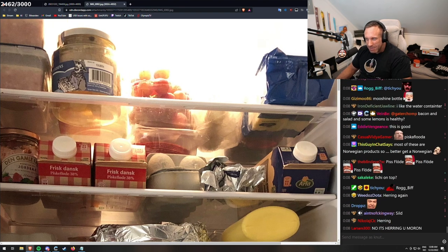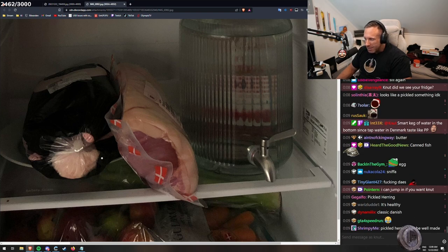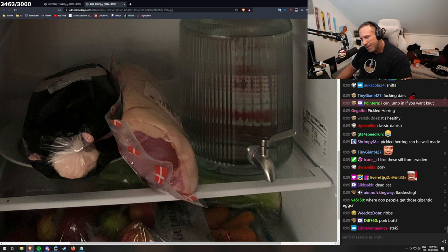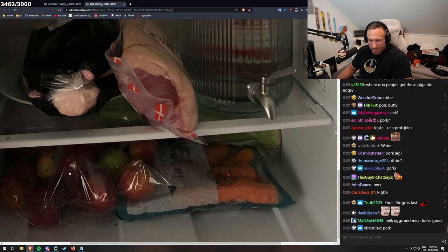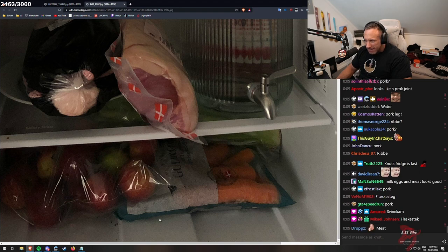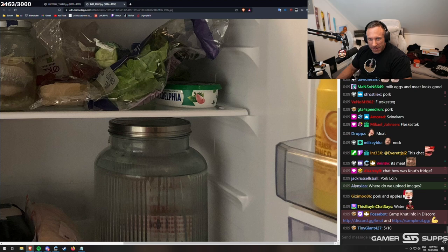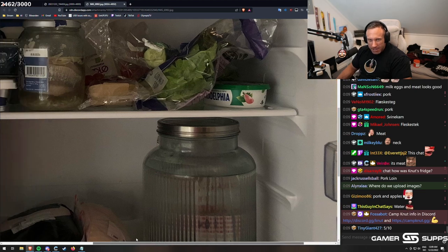But he has eggs as well. What is this for a point? It's like ribs or something. Oh, yeah. Some sort of Christmas dinner. And he has apples, carrots, and lettuce. Fleskestek, pork and apples. Philadelphia, that's some creamy cheese.